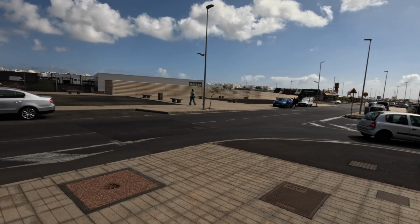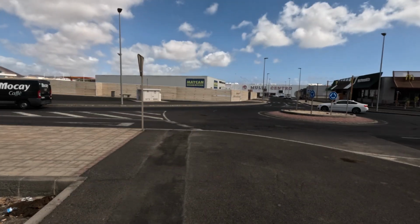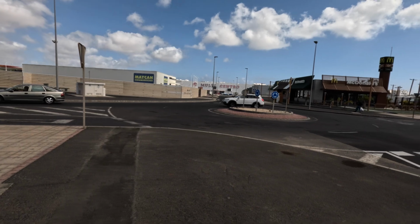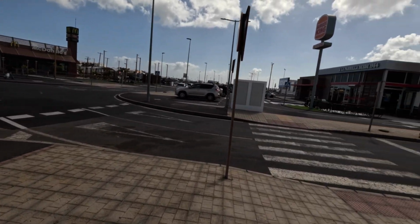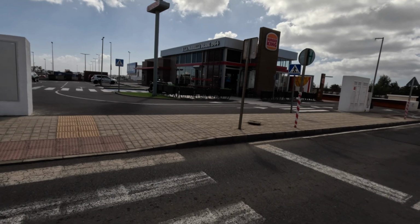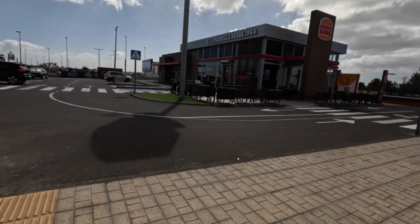So let's turn around and go round to the right now and I'll show you what's here. It's just worth mentioning, if you do have a car on the island, Mecan Pneumáticos is somewhere I bought all of our tyres from for years and years. They have a really good selection. My advice with a car on Lanzarote is to buy the expensive tyres because the cheap ones don't last five minutes with the hot tarmac.